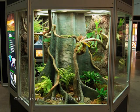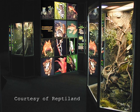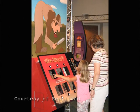Having some live animals on site stimulates a lot of interest. Instead of just looking at mounted animals or stuffed specimens, to bring somebody like us in with an exhibition of live reptiles or amphibians probably is a very good draw.